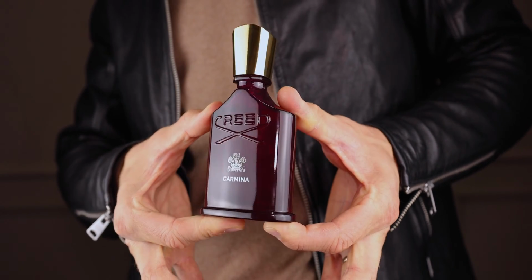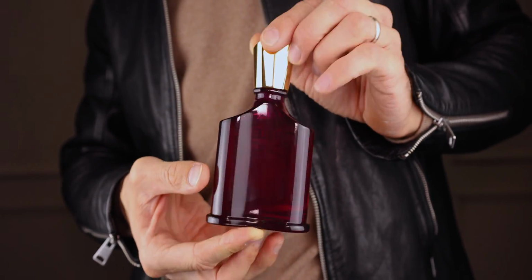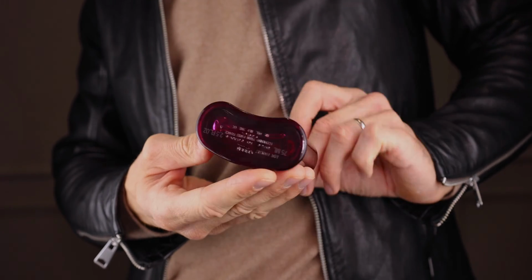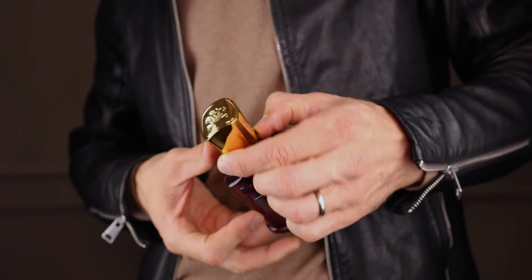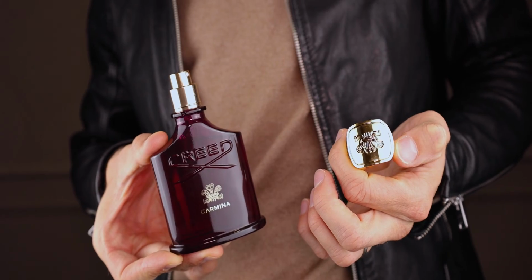And the first impression of this fragrance, as soon as I smelled it, I was like, oh, I love this. This is a rose scent. It's predominantly rose. And I'm not a huge fan of rose actually in fragrances, but this is my sort of rose. And this is the first ever fragrance from Creed that is truly up my street. Like, this is what I love in a fragrance.